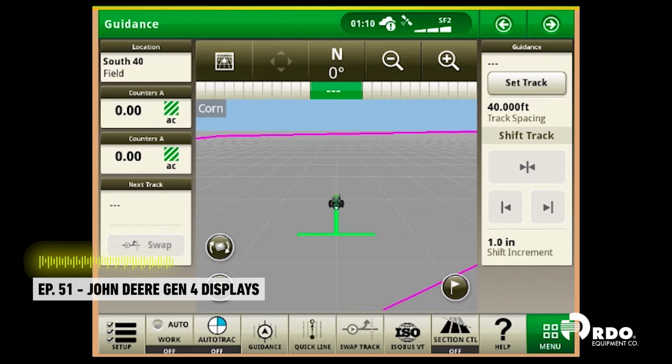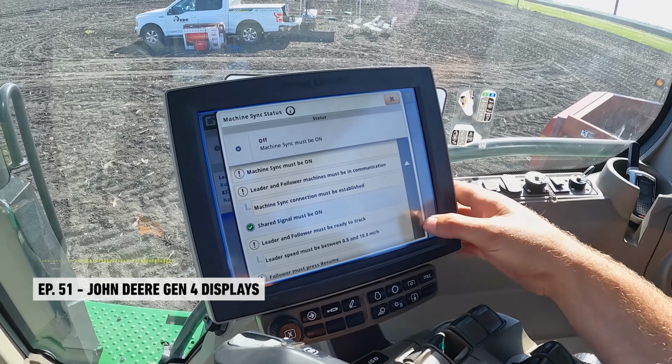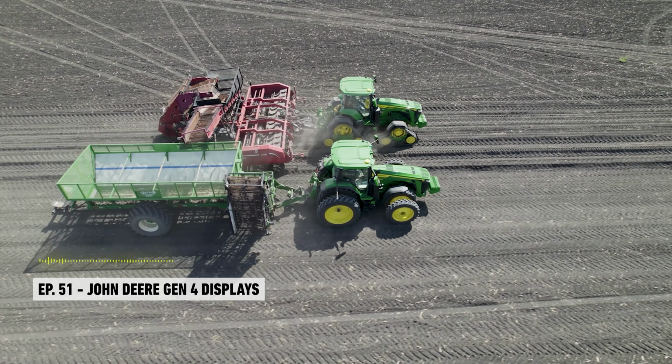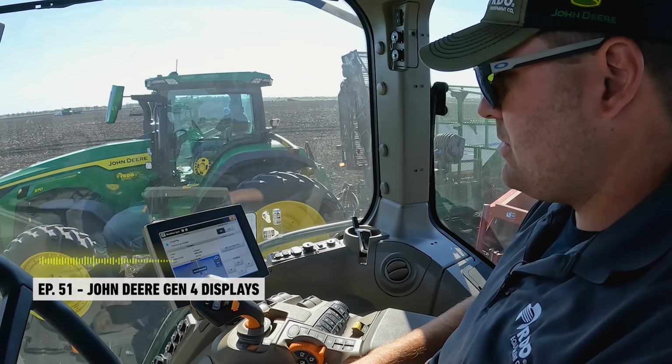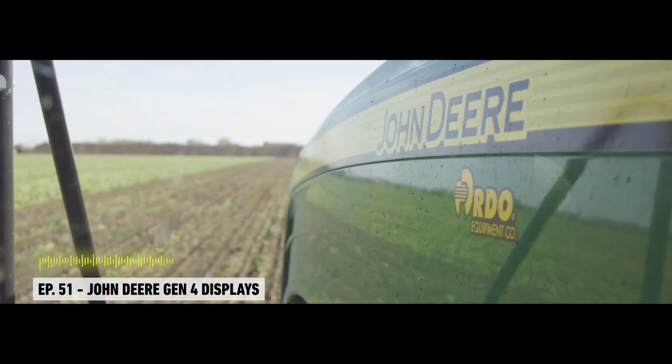Why don't you tell us a little bit about what the Gen 4 family of displays is? It's essentially a completely all new operating system and display from John Deere. And it is the next generation of displays, and it's the display that's going to essentially be the foundation into the future for John Deere.